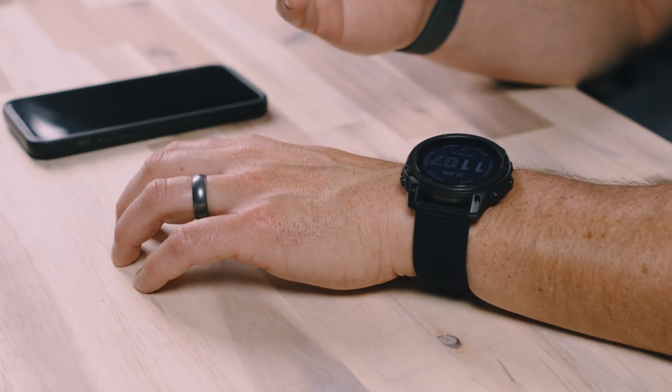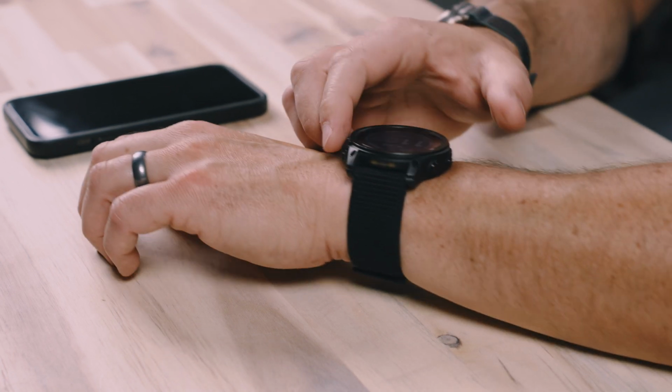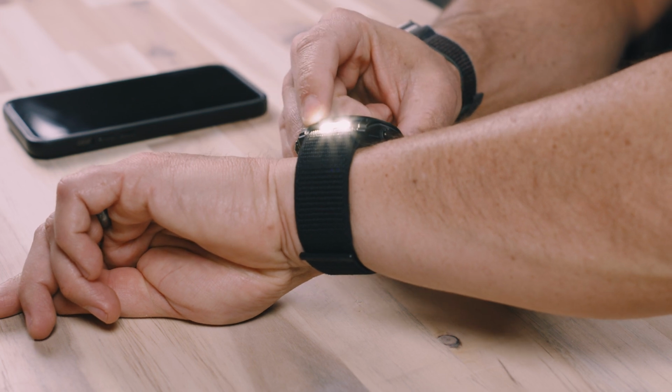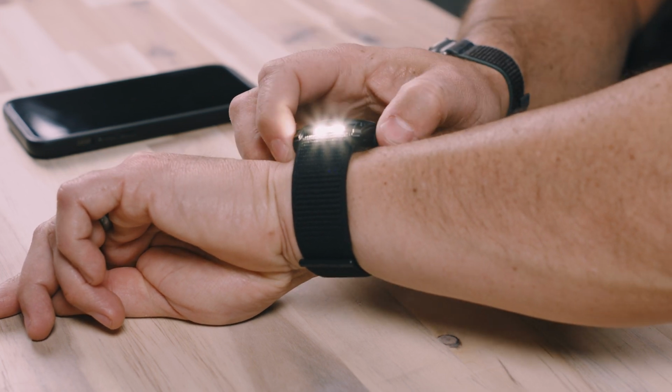Now, another feature of the Garmin Tactix 7 that I really like is the flashlight. A double tap here and I get a nice flashlight right on the front of the watch that I can use to illuminate pretty much anything. And yeah, the Apple Watch has one, but it just lights up the screen, and then I have to kind of point my wrist around like that, which, I don't know, I just don't like. I love the light on the front of the Garmin watch. Sometimes I forget it's there, but when I need it and I remember, it's super useful.